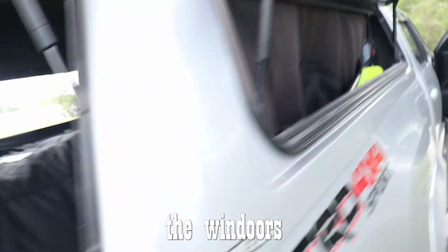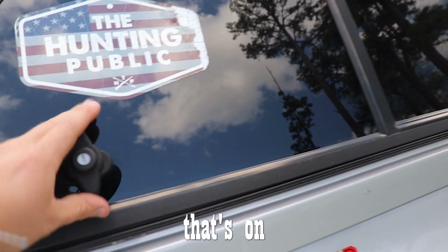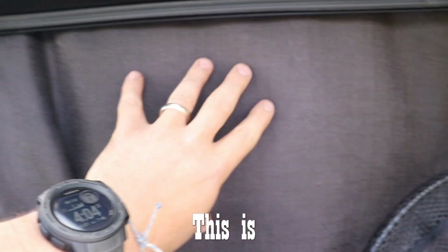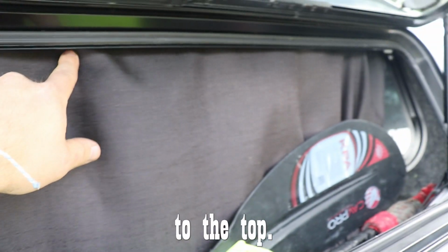On the sides we got the wind doors. Okay, so I got the T-handle, that's the 2 handles, and right here it's like a little screen right there, so at night I'm gonna have the screens open and wrap it here. Okay, this is some kind of curtain, I can't remember what it was, but all I did was tape a double-sided sticky tape to the top, like a Velcro type thing, and it Velcros right onto the headliner, so that's that system.